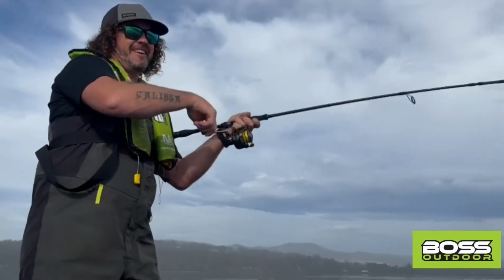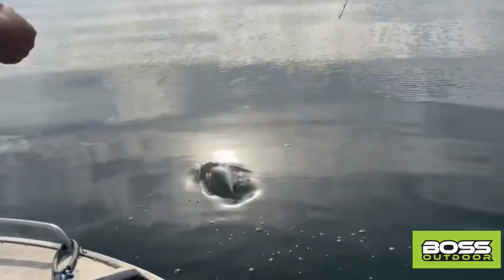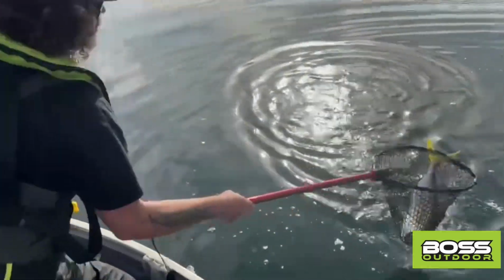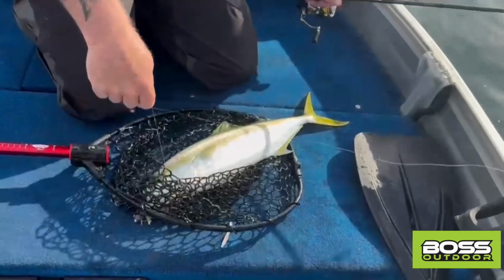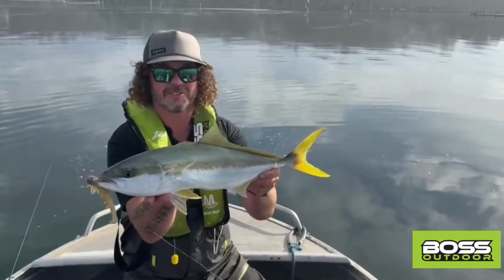Kingfish! Oh, beauty. How cool is that? Crushed it. Good on you, Endo. Little top lake king.